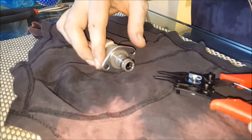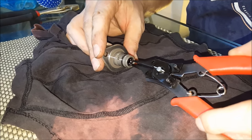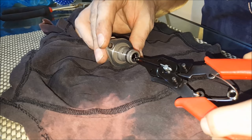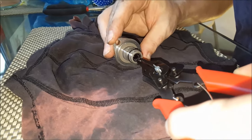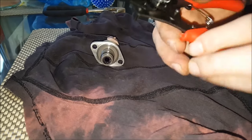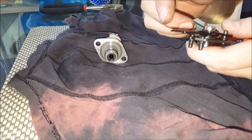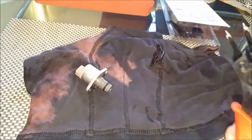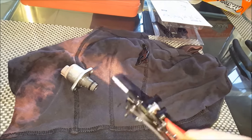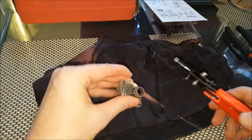Okay, so the first step is removing this retaining clip, and hoping that these are small enough to do this. But they're not. Okay. So I'm going to modify my spring clip head so that I can do this. Okay, so I filed the tips down of my pliers quite a bit. I made sure to wash them thoroughly because the last thing we want is any metal fibers in here.